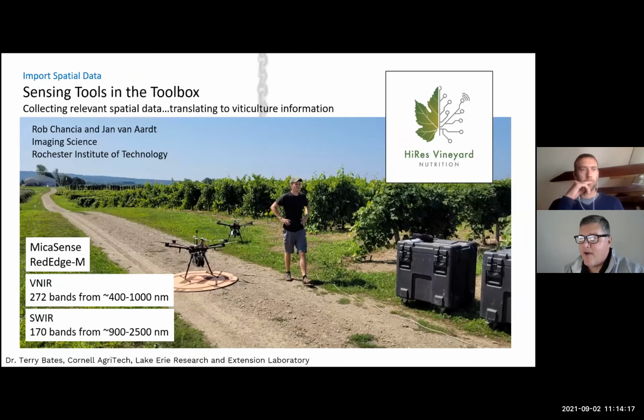Okay, so the first one I want to talk about is the nutrient sensor. This is work that we're doing in collaboration with the Rochester Institute of Technology and also with Justine Vandenheuvel at Cornell University. Rob Chancia here is a postdoc on the project doing a majority of the sensing work. So we have drones that come out to our vineyard. We do this at Veraison and at Bloom. We did it at Veraison last year, and at Bloom and Veraison this year. There are three very expensive, pretty high-tech sensors on these drones that are scanning the vineyard at a variety of wavelengths.